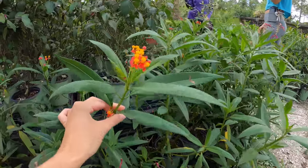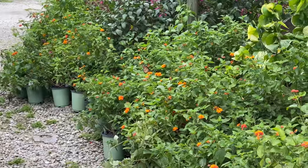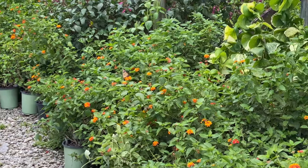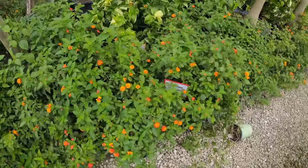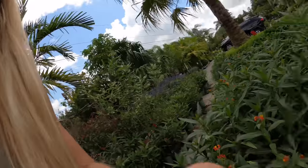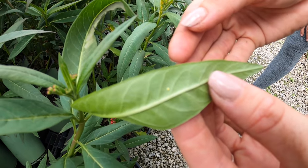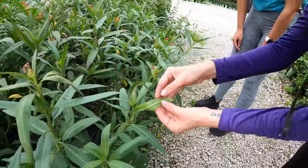Here's all the milkweed right here. And we actually just saw a monarch butterfly on these flowers right here. I'm addicted to this milkweed now. Every time I see another monarch. So Brooke just pointed out a monarch butterfly egg on the milkweed leaf. Check this out. Right there. It's so little. How cute. It's just one egg. The caterpillar comes out tiny and they just grow.